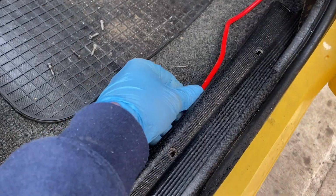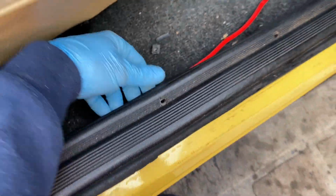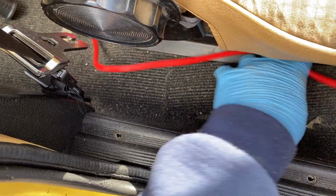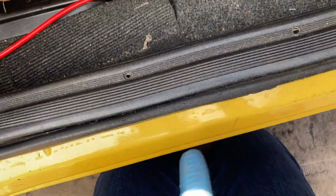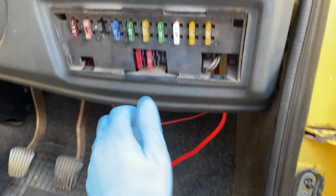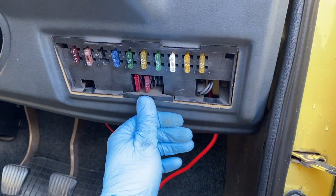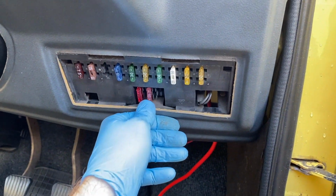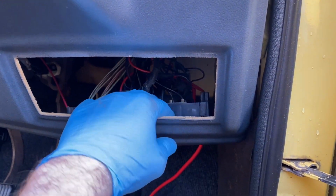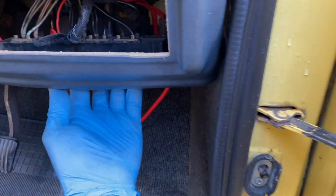Okay, I have unscrewed this, so I should be able to just slide the red wire out without having to move this trim, so I can screw it back on again without having to have dislodged it. I think I can disconnect this fuse box from the dash so I can get better access to it. There we go. Push that down and see what we're dealing with.